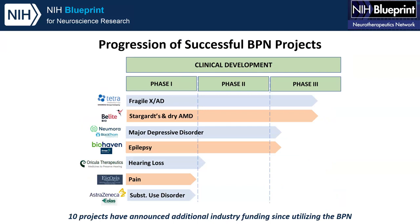The program itself has been around for a little over 10 years. I think we finished 12 at this point, and it has had good success. The programs have put a number of things into the clinic, and the ones we have put in the clinic are progressing. So there are 4 projects now that have progressed from the early stage of the programs into phase 3, and some newer entries into phase 3 now from the middle side of the program. And then we hope that your new projects will be the future graphics on this as we move things forward. 10 of our projects have already announced additional funding, and that funding, I will say, is potentially in excess of $3 billion. So it's not insubstantial in terms of investment.